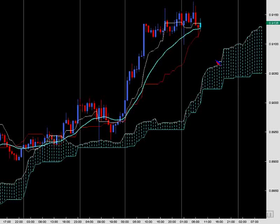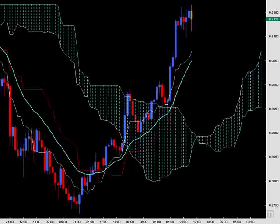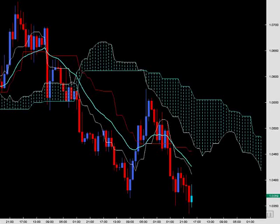This might actually produce another Tenkan Kijun cross to the upside in the 4-hour. It'd probably take about 3 or 4 days to do that, but I wanted to throw that out there because it could happen this week. It also has a decent enough structure for a Kumo break. That means that by the time it gets here, if it were to break this Kumo, it could produce a pretty decent sized move. So keep an eye on this one. Let's go to dollar CAD.